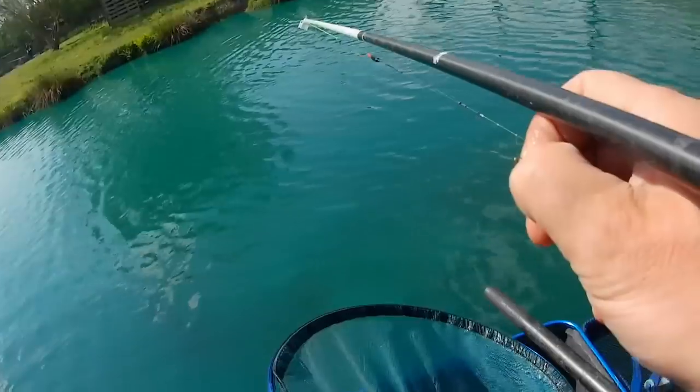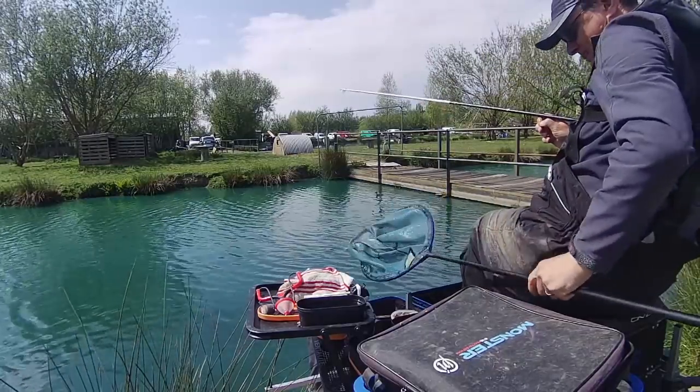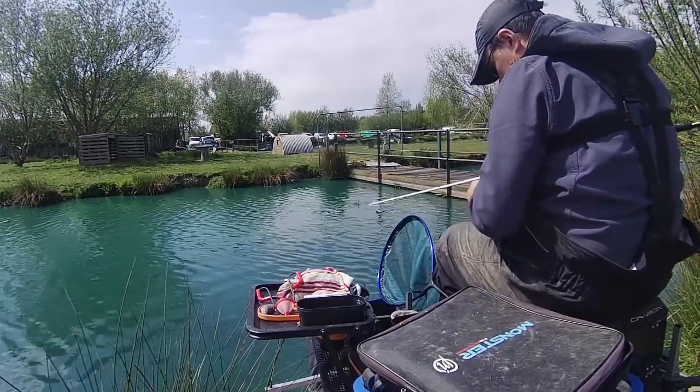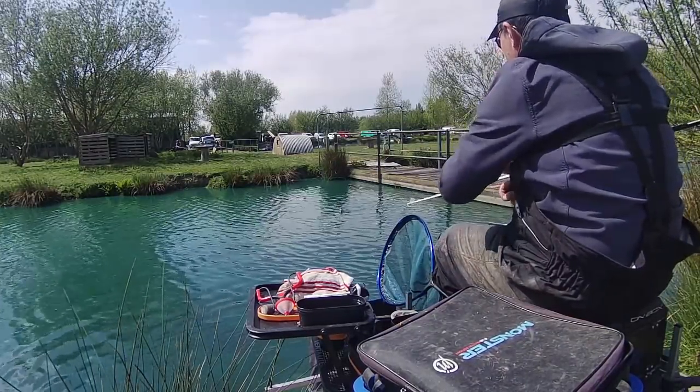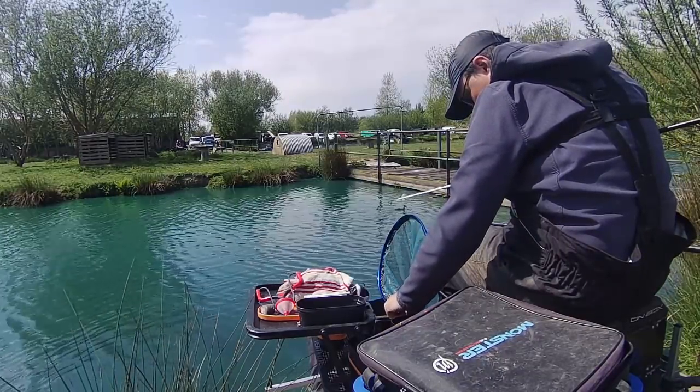So, really, really tough. No one's admitting to any sort of weight. So we've got just over 2 hours left, and things should be starting to hot up, but they're not. We'll see.